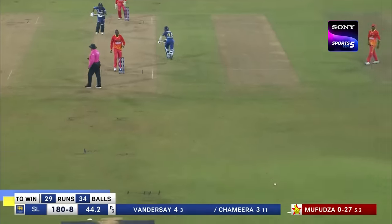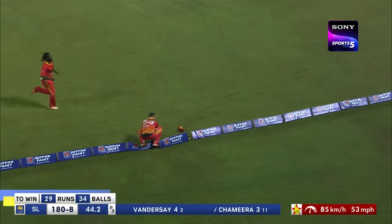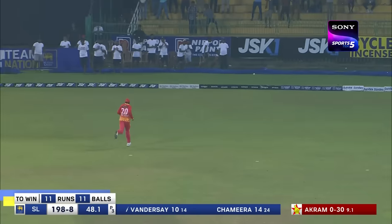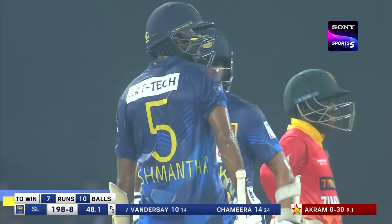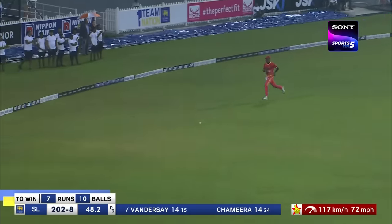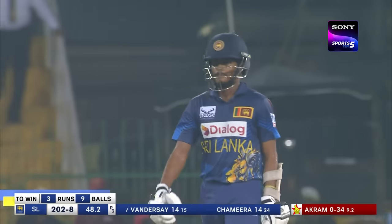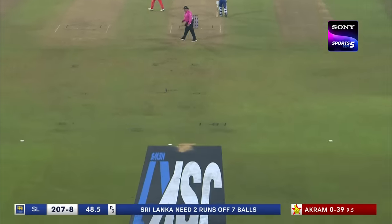Tossed up. Has he got enough? Oh, gets underneath the hands of Burl. Wandersay helps it over short fine leg, brings up the 200. He took the risk and it's come off. Hammered through the covers, that's 4 more. The pace helping that ball to skid along faster. Down the ground, it's 4 again.